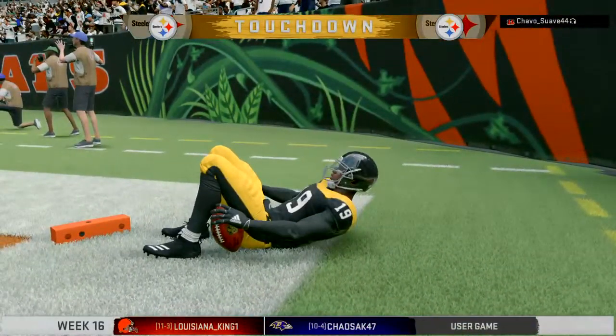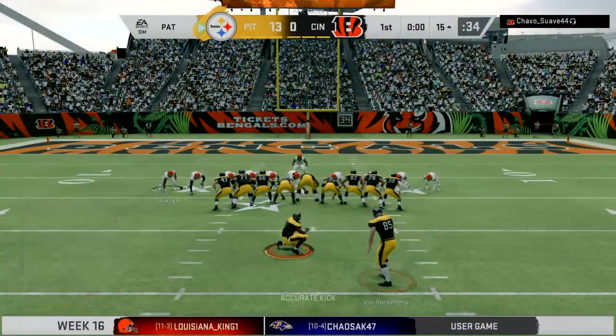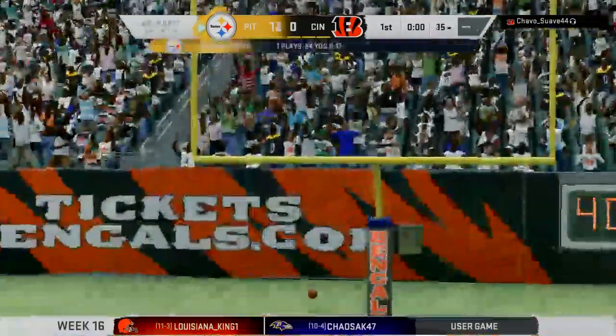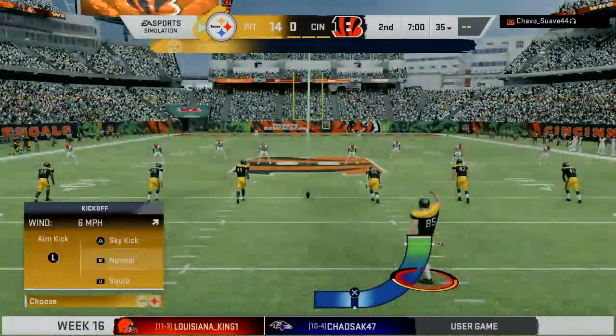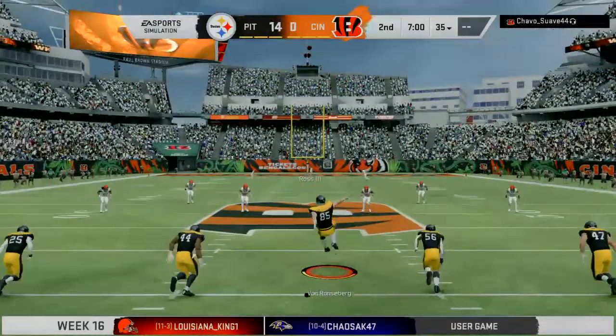Touchdown, Pittsburgh. Juju Smith-Schuster. 79 yards. And the Steelers get the quick strike touchdown. Point after, right down the middle. 14-0 the score. This is the NFL on EA Sports.